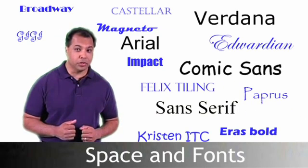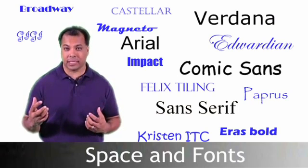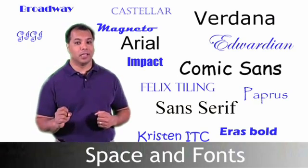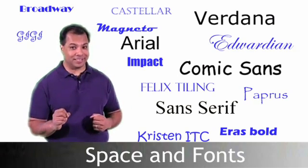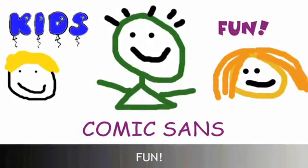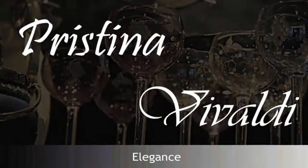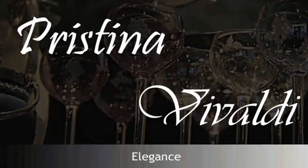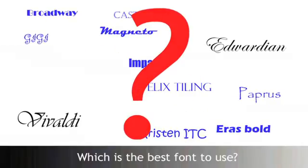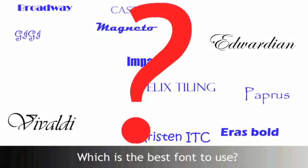Now, the type of font you use for your website communicates subconsciously the type of business that you are. But be careful. Using the wrong font can actually turn away business. If you have a fun business that offers events for kids, use Comic Sans or balloon fonts. If you are an elegant dining hall, you may want to use an elegant font like Pristina or Vivaldi. How do you know which is the best font to use? Check out your competitors. But be careful.